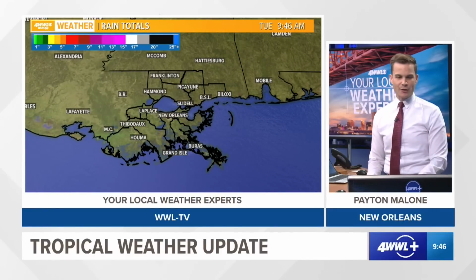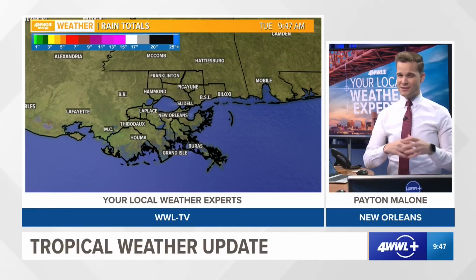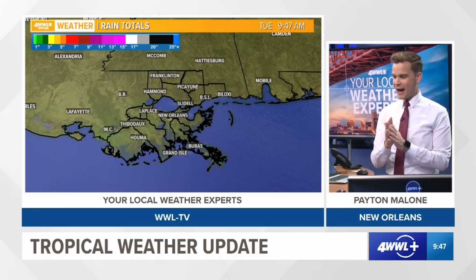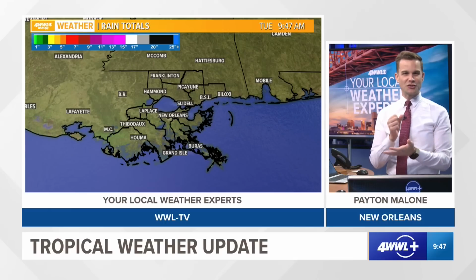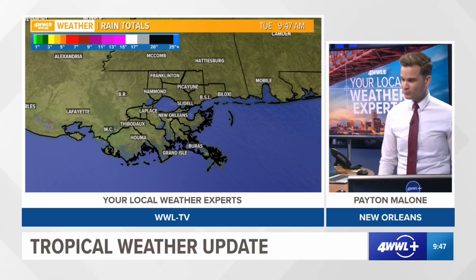Now, with that being said, rainfall totals, the highest totals are going to be hit or miss. I don't see us all getting 10 to 15 inches of rainfall. I just don't see that happening in this scenario, but there could be pockets that are over 8 inches, and these are going to be isolated areas where it could rain heavy a couple days in a row, and that just starts to add up.